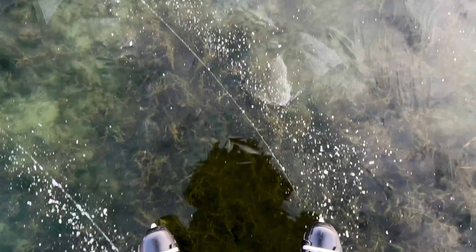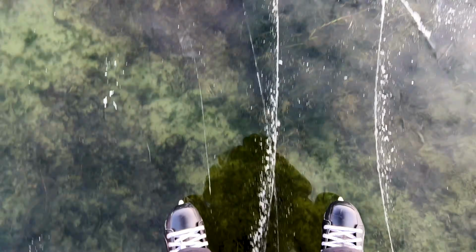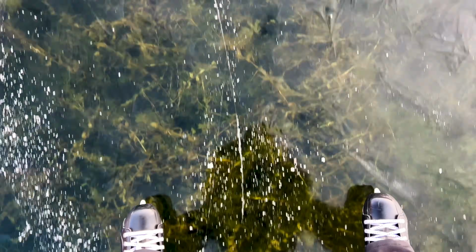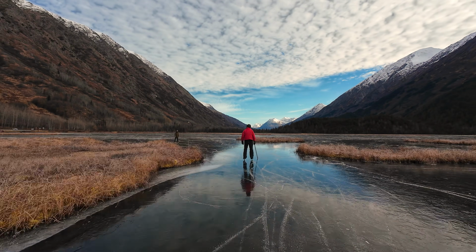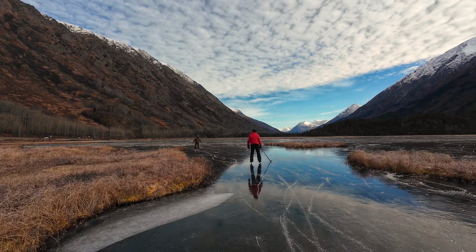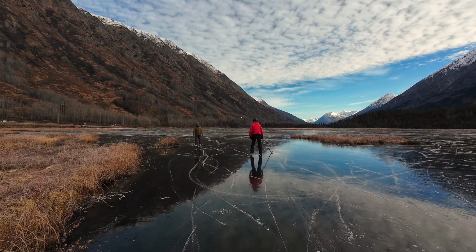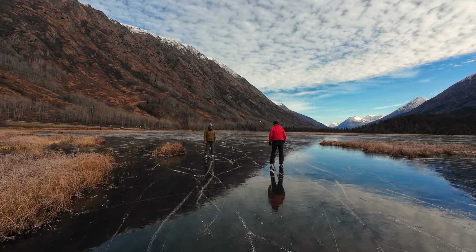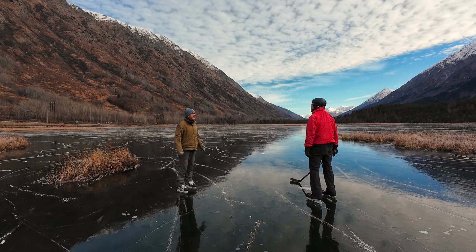Ice like this is a skater's dream. It is unbelievably buttery smooth. How lucky then that this just happens to be a certain someone's first time learning to skate on ice. Hey, love. Trying to get used to it. It's kind of weird. I mean, I've done it a couple of times, but only for a little bit of time, so I never got the time to learn it.